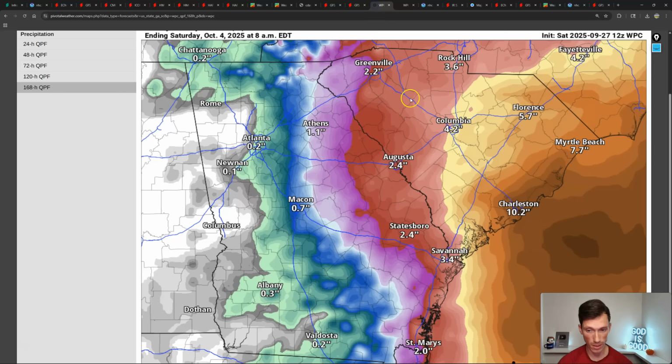Talking about rainfall, what's wild is this morning we're actually getting an increase in rainfall totals per the Weather Prediction Center. They're going for over 10 inches of rain in Charleston now, 7 to 8 in Myrtle Beach, 5 to 6 in Florence, 4 to 5 in Columbia. And there are a couple other areas also. Once you start to get into these yellowish, orange, brownish colors right here between Charleston and Myrtle Beach, that's over a foot of rain that is forecast.